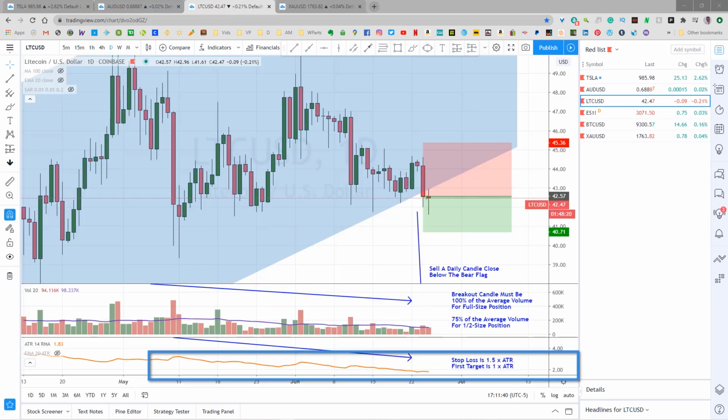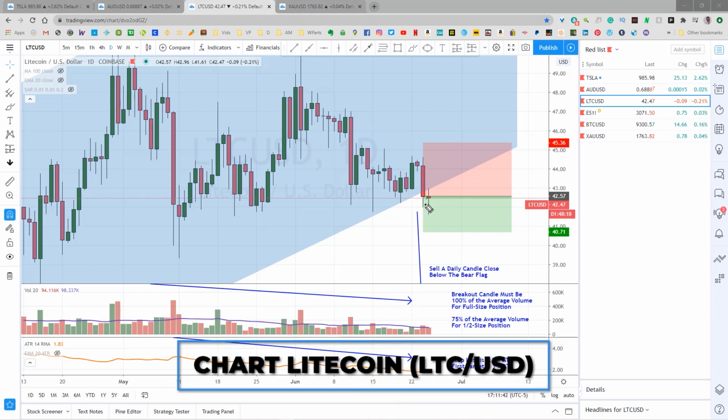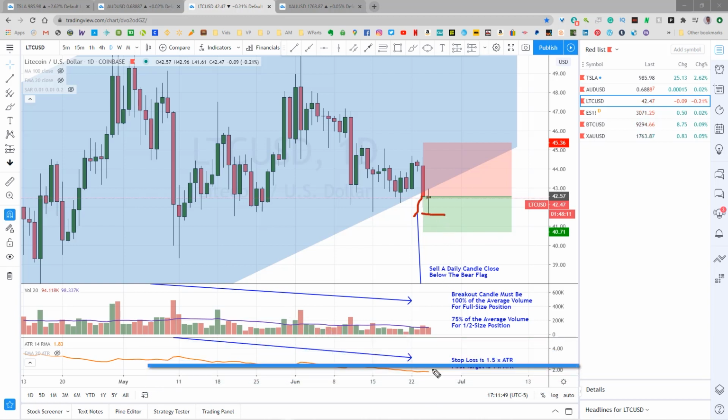Lastly, here's the Litecoin setup I showed you on Monday. Got this trigger right here on Wednesday, and it's pushed about halfway to the target. I'm short at 42.57 right here. Stop loss at 45.36. First target at 40.71. And that's it for the active trades.